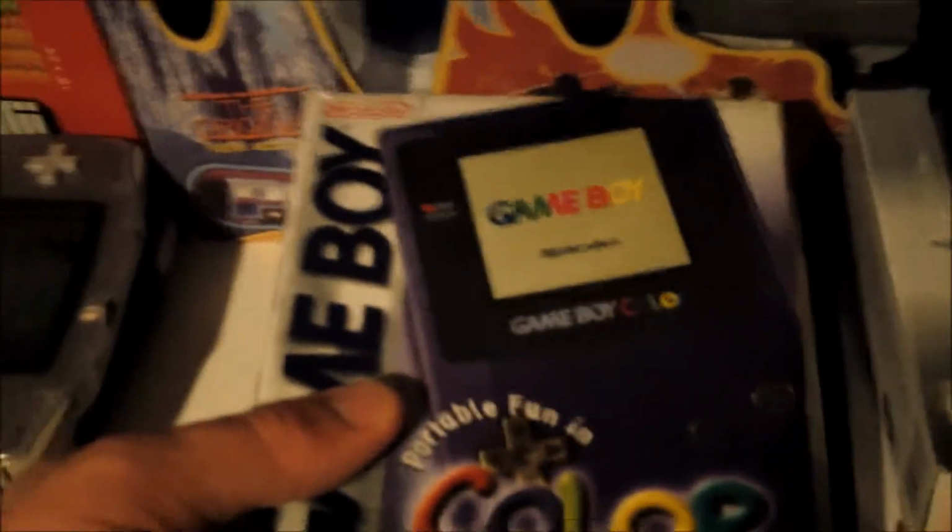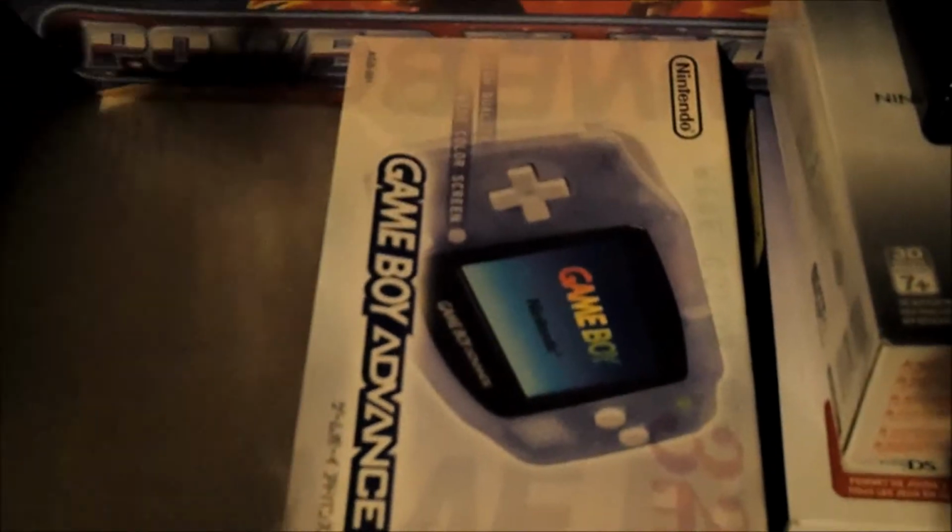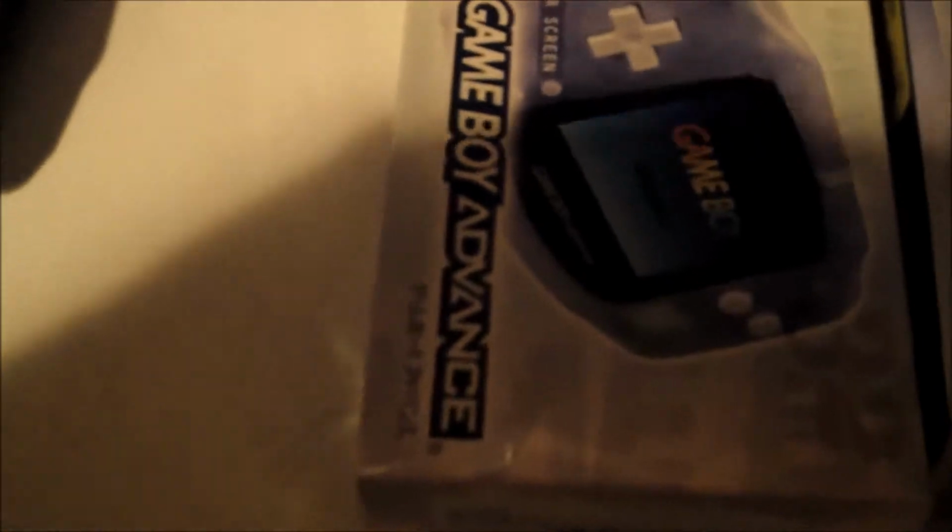I was looking for a Game Boy Color, and someone walked in with one as I was walking out, and I'm like, "I'll give you $15 for it," and he just took it because he didn't want to deal with the bullshit. Then my Japanese in-box Game Boy Advance. Aiden got me this one. I pretty much just wanted an upgrade to the Game Boy Advance. It's of course region free, but it is the same Game Boy as this, just Japanese.